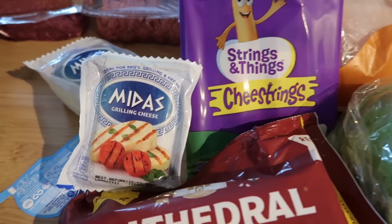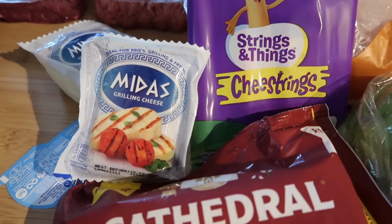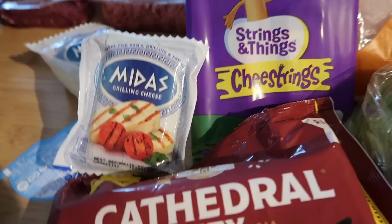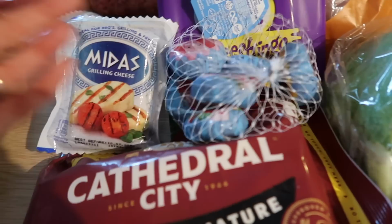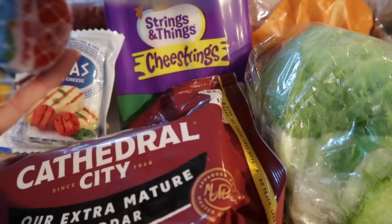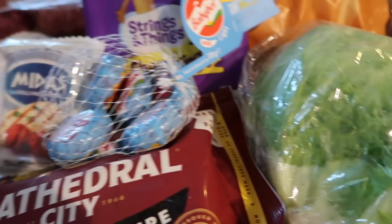Anyway, I've got some Nando's bag and bake packets. So I'm going to do like halloumi, chicken, some rice, some, I don't know, wraps or something. I got some Baby Bells. I think they were £1.50 for 6. I'm not going to pay £2.50 for 6.